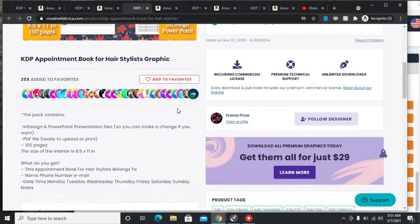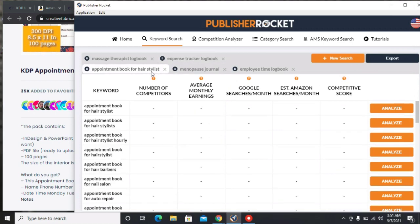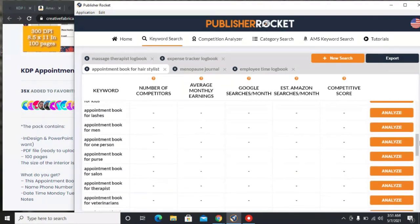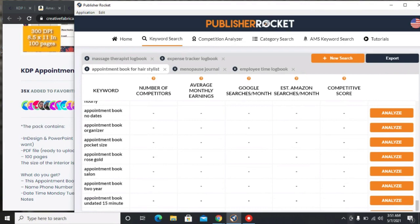The book is also available in InDesign and PowerPoint presentation files as well as PDF. If you want to edit anything, you can make those edits. Then it's also available in PDF too. You can upload it like that if you want to. It's available in 100 pages and the size is 8.5 by 11. So that's it for the interior, guys. We're gonna go to Publisher Rocket and see what keywords we can use with this niche. So I'm gonna quickly do a scroll for you. So that's it for this niche.